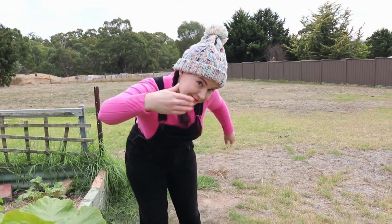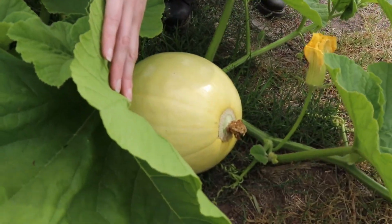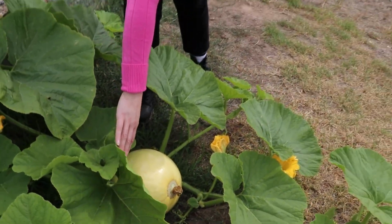This has definitely been our most successful season of the four so far, so it's really exciting. We did pretty well through the last winter-spring period before the flooding hit, but it's definitely going bonkers this season. Have a look at this behemoth. It's the size of a bowling ball. It feels really cool. Very waxy. Yeah, waxy bowling ball.